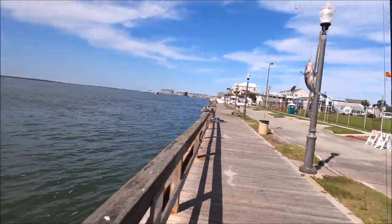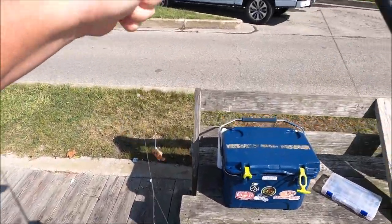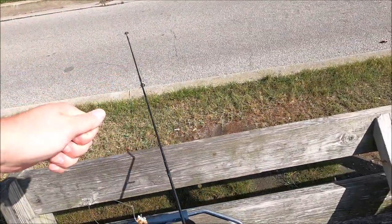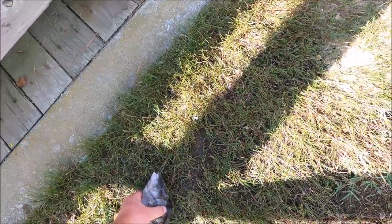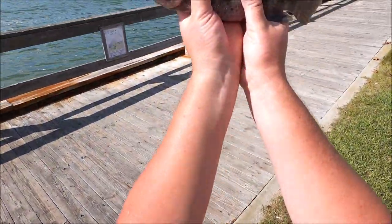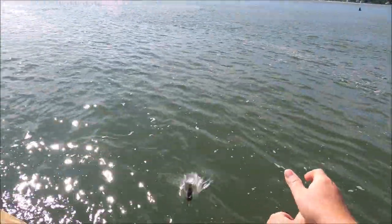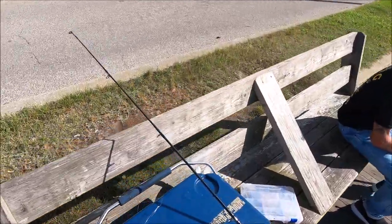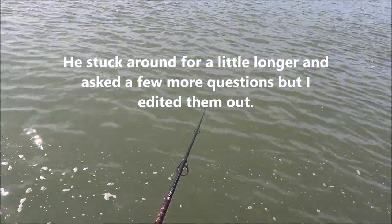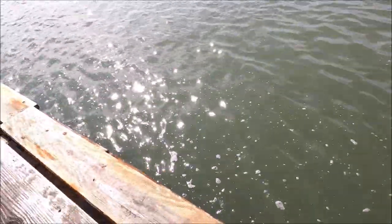Got him that time. Tautog. Tiny one, tiny, tiny one. How big are they? 16 inches. But they fight hard. Yeah. Yeah, see you there. Good luck. All right, thanks.